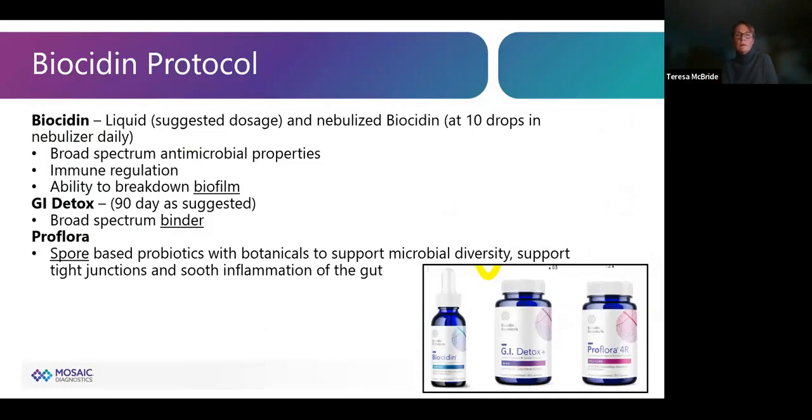So I want to switch gears here a little and talk a bit about some supplements that practitioners are getting good results with. I'm not specifically endorsing any of these products. My intent is to let you know that these exist.